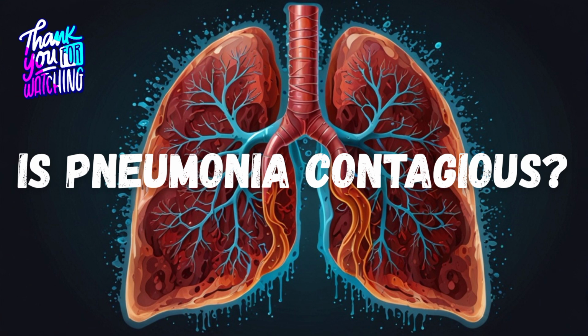Okay. And older adults, besides confusion? As we said, confusion is key. They might also just have less dramatic symptoms overall, maybe a lower fever or less of a productive cough compared to a younger person. Sometimes it's just increased weakness, fatigue, or feeling generally unwell, which can make it harder to diagnose quickly if you're not thinking about pneumonia.